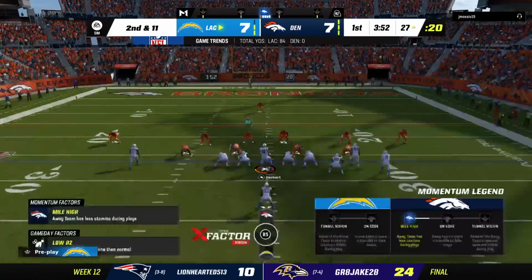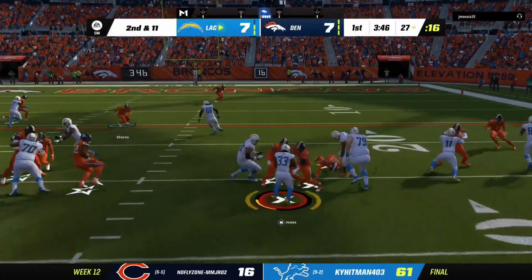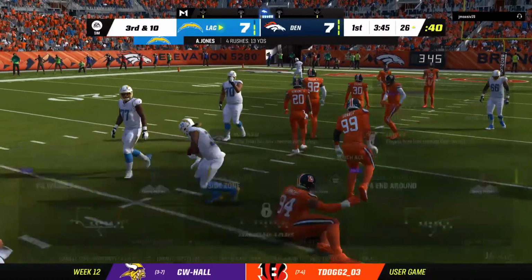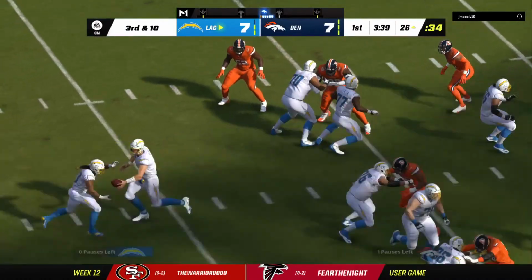This defense is a difficult one to prepare for, one of the best in the league. They'll come at you from all angles, and they did a nice job there stopping him for a loss. And the big boys up front, they're going to stop him right at the line. Calling no gain on the run there, and now they'll be looking at a 3rd down. Ladies and gentlemen.